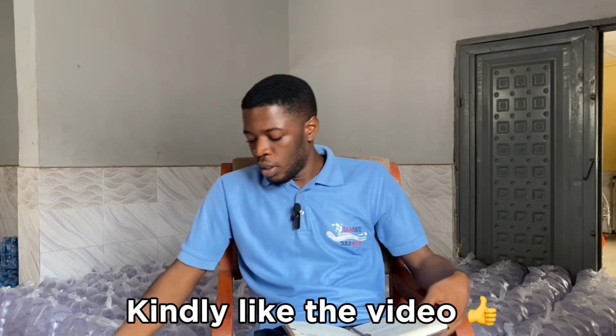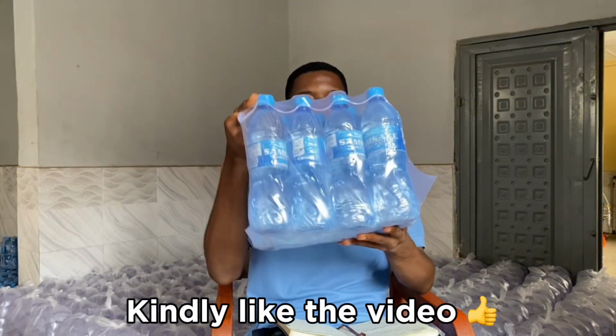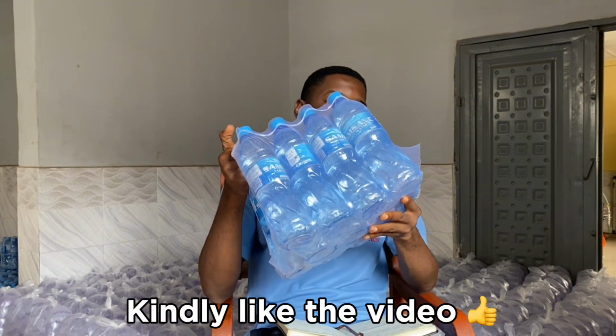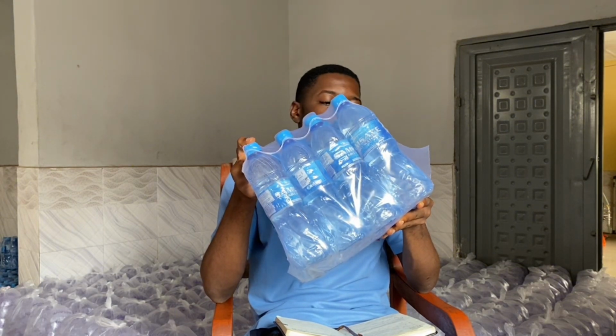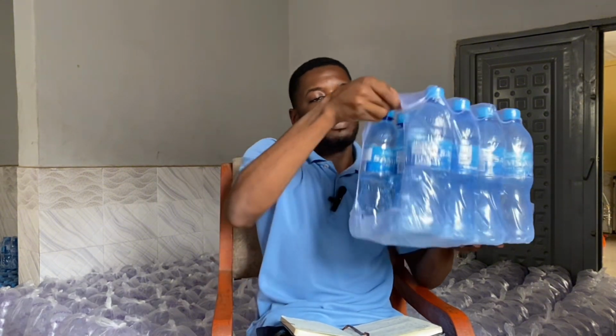So, to produce that pack, there are certain materials which you require. Similar to the sachet water, whereby you need the nylon roll, you need the packing bag. For bottled water, you need preforms, that's your PET bottles. You need caps, you need labels, and you need the shrink wrapping film. Let me carry this pack again. Maybe you will see. So everything that I just mentioned, the preforms, that's your actual bottle. The caps, that's the cover. The labels, that's the label that actually carries the name and NAFDAC number. Then this piece of plastic that holds the bottles together, that's the shrink wrapping film.